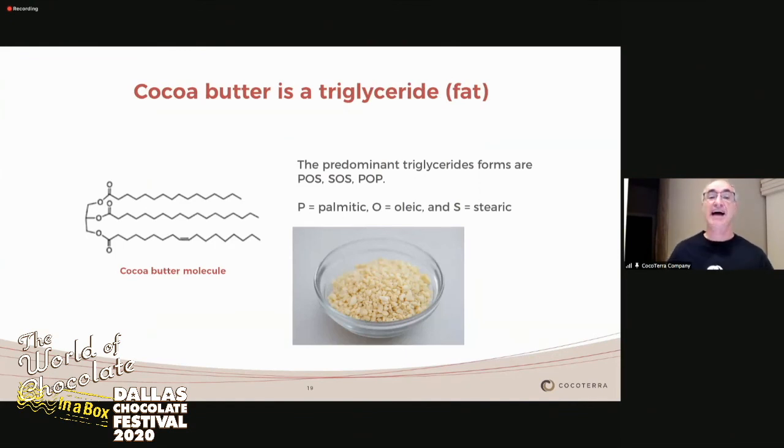And what is that fat? Cocoa butter is what's called a triglyceride. Tri because it has these 3 chains. Most fats that we consume, from olive oil to others, are very similar to this in structure. You can see that molecule there. And those 3 chains can have different forms. For cocoa butter, they primarily have the palmitic, oleic, and stearic chains on it. POS, SOS, and POP would be the 3 most common chain combinations that exist if you were to take cocoa butter and do an analysis of it.